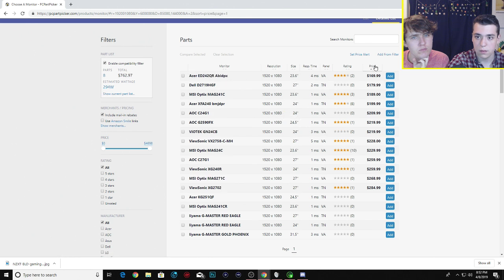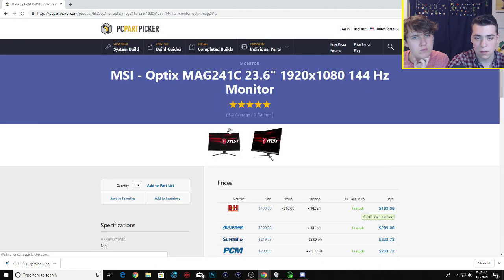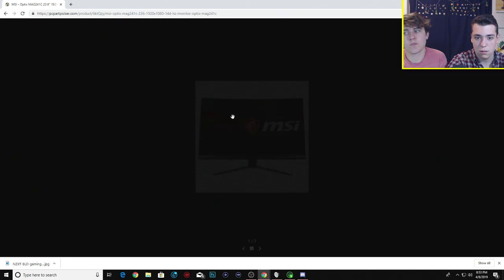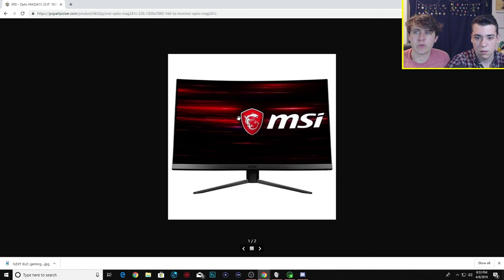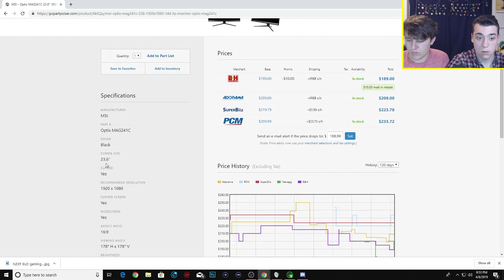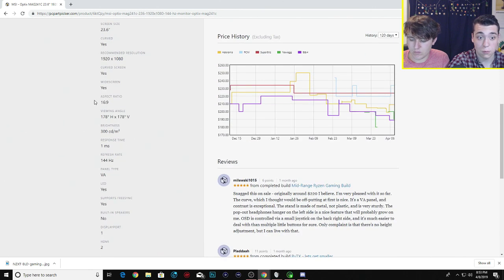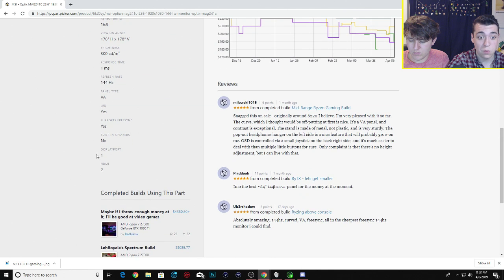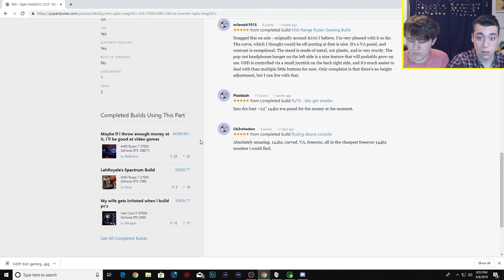Yeah, let's see the cheapest. Not so good. MSI Optix. Let's see what this one looks like. $200. Okay, so I have two other MSI parts, I might as well have an MSI monitor. It's 23.6 inches and curved, so that helps with viewing angles. It's 144 hertz. No speakers, that might be an issue.